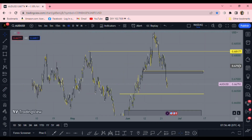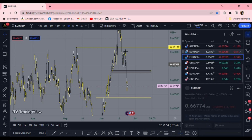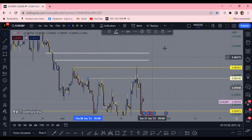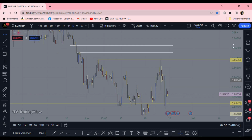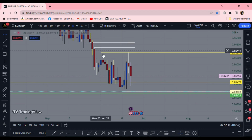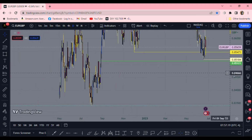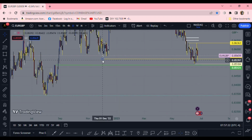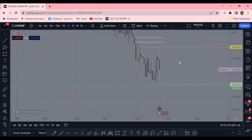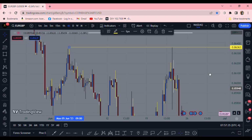So yeah, that's my take on the US dollar, Euro, GBP. Let's check the weekly. I'm still waiting for it to test this fair value gap on the weekly time frame. My long target is actually this one. Let me just zoom in here.